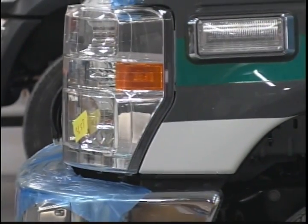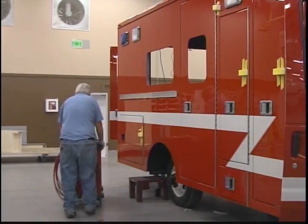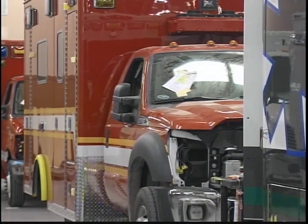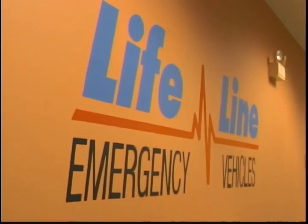If you looked on a map, Sumner, Iowa would not be the first thing your eyes would float to. However, this small town of just over 2,000 residents is home to one of the nation's leading ambulance manufacturers, Lifeline Emergency Vehicles. I kind of call it the Cinderella story.